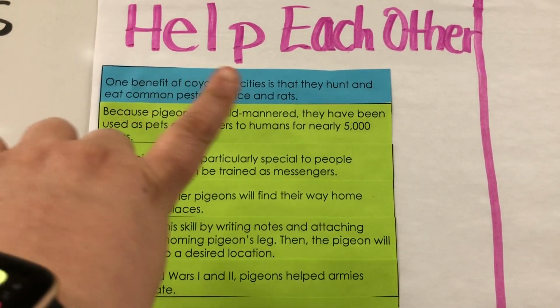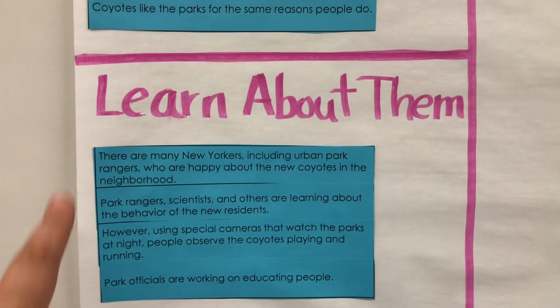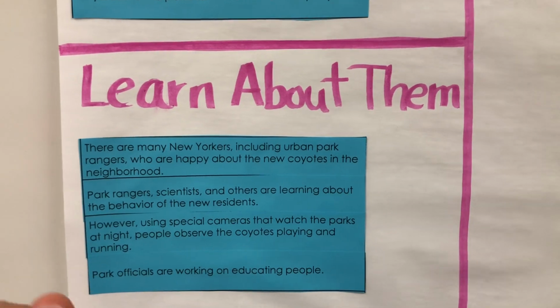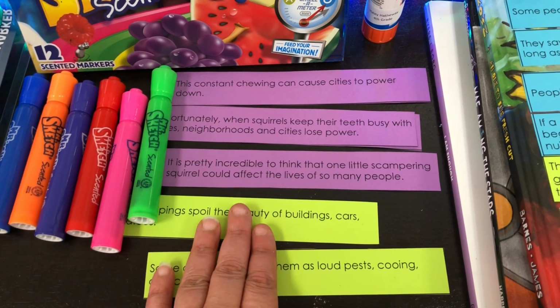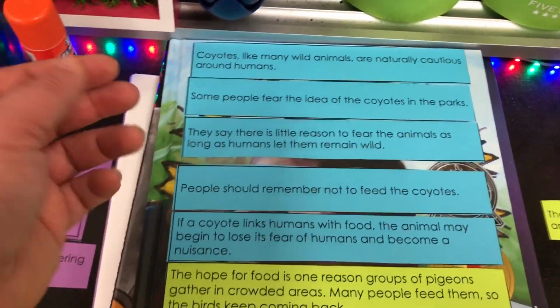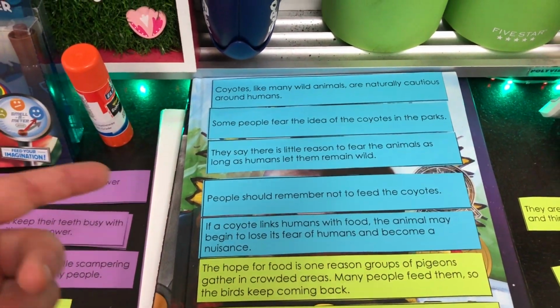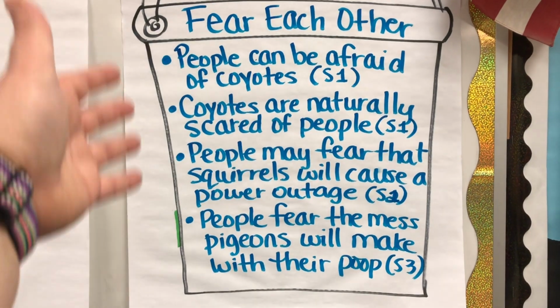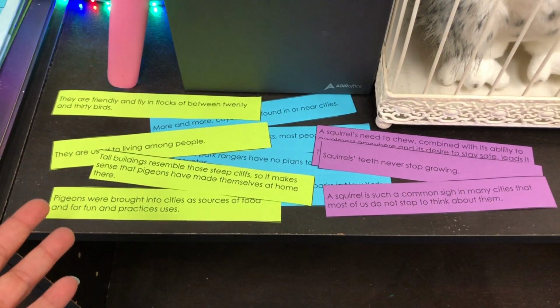And all of these show how animals and humans can help each other. And these over here are how we can learn about wild animals, how people learn about them. And these here that I haven't put up yet are how wild animals cause damage. And these I was trying to decide whether to put under how people feed them or fear each other, which goes with the anchor bucket that I created yesterday that I showed you. And of course, these are the ones that I didn't use and were left over, because I made sure to tell the students that they didn't have to use all of the pieces of evidence.